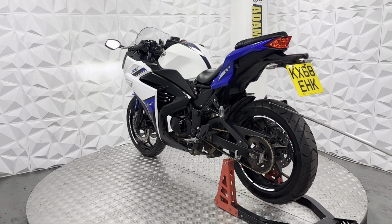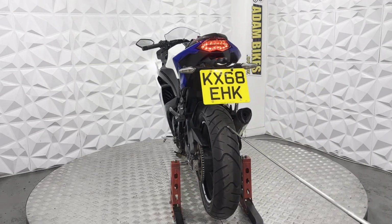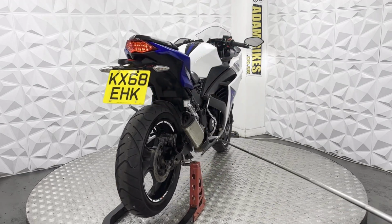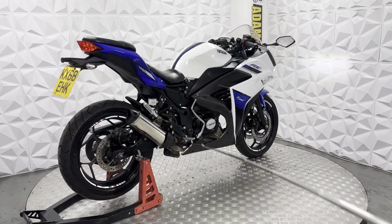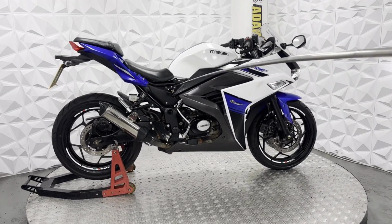The bike has covered just over 3,000 miles. I think that's what I said on the dash, so there'll be a picture of the exact mileage up on there as well. Underneath here is all nice and neat. Chain guard, mudguard, nice and clean. Rear shock works nice. So this is just missing the two fairings on this side.